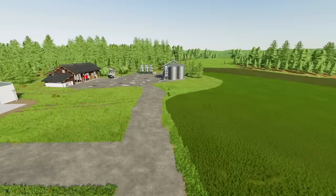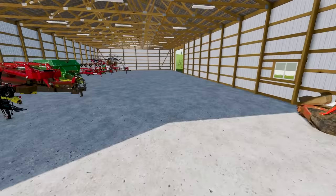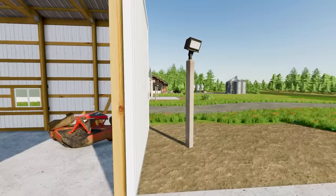We have our new storage here. And the idea we went with is most of the grass implements are going to be in this storage shed here. You can see we have the mowers. They're not the lawn mowers, they're mowers. The balers. We also have our tedder, our rake, our roller, our wrapper in here. And then we go over to the other shed, and it's all the other implements.